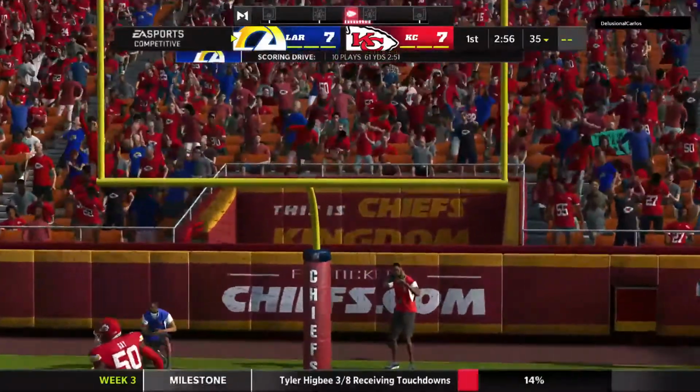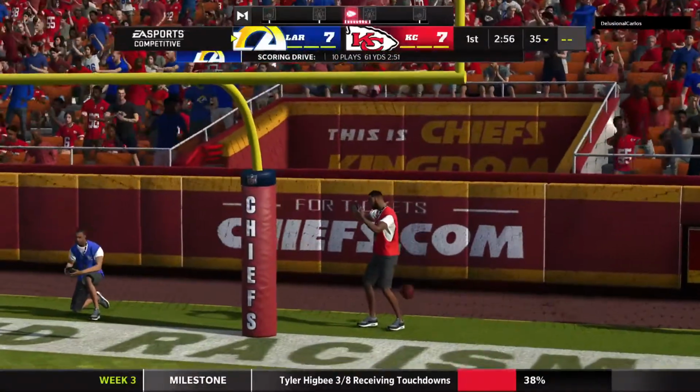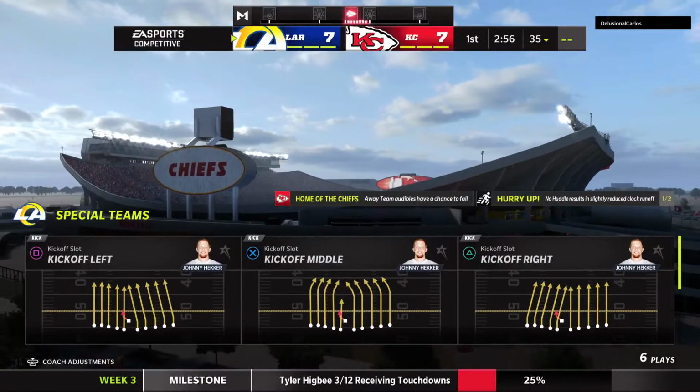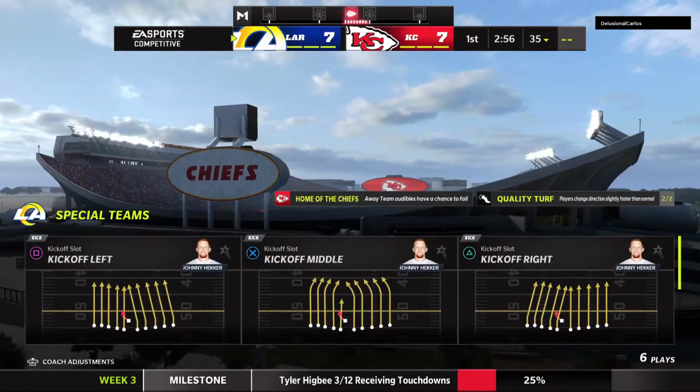3 weeks, 3 touchdowns. It's obvious they've looked his way early and often in the red zone this year, and that's usually a pretty good place to find a tight end in the NFL.